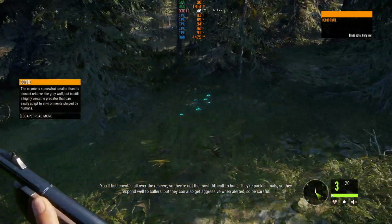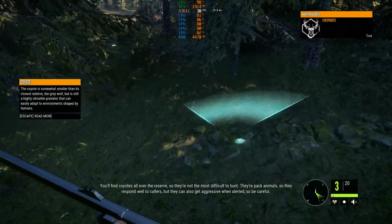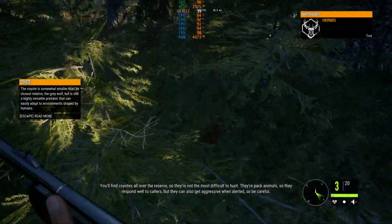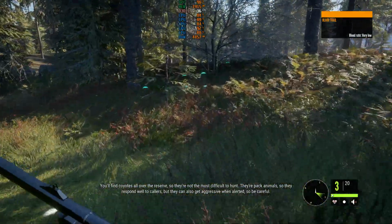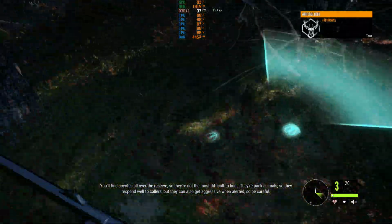You'll find coyotes all over the reserve, so they're not the most difficult to hunt. They're pack animals, so they respond well to callers, but they can also get aggressive when alerted, so be careful.